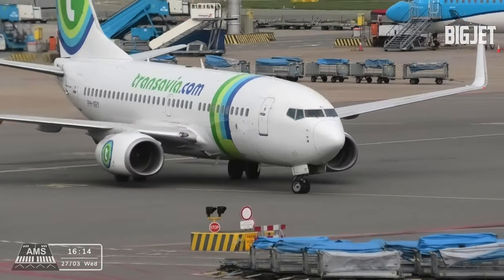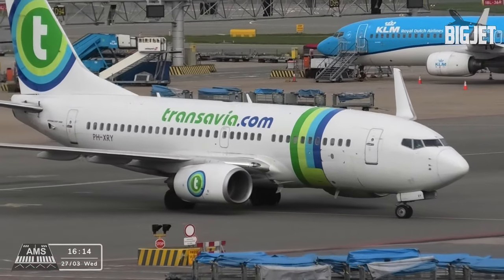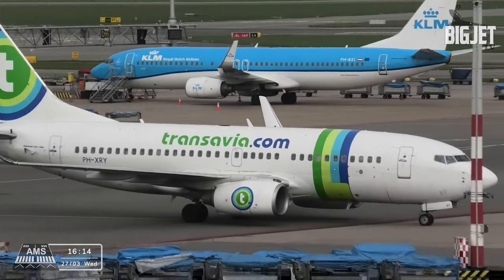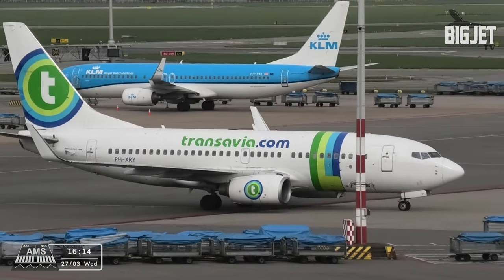Oh, Raptor X, that's the only one left in the old Transavia livery. Apparently it's an old one, isn't it? It's a 700, is it? It's an old 700.